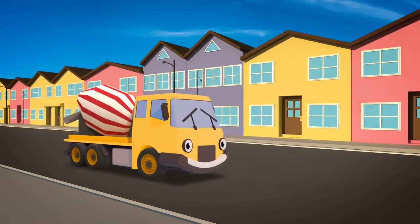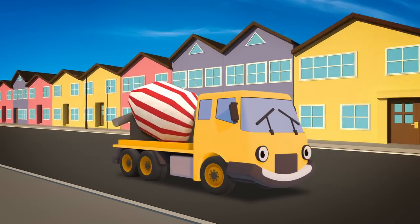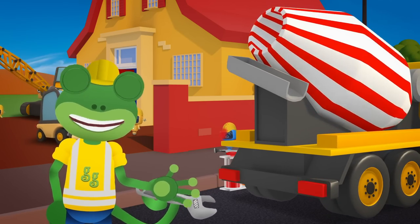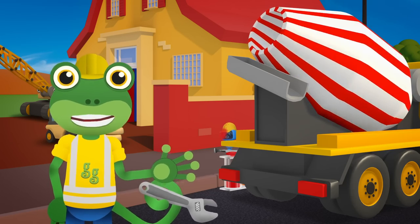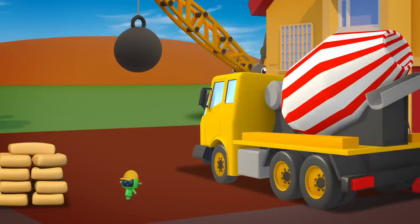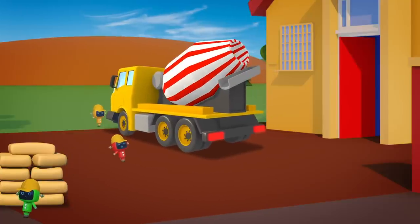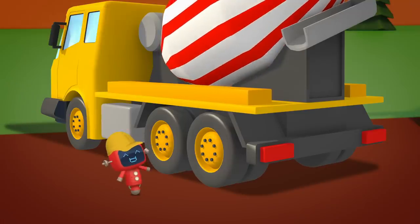Celia the cement mixer's on her way, with lots of concrete mixing in her drum. Celia's drum keeps spinning, round and round and round. It keeps the concrete nice and soft, until it's in the ground. The mechanicals have a secret plan, to make the ground less boring. Here we go. This is the spot. Celia can start pouring.